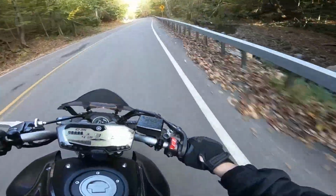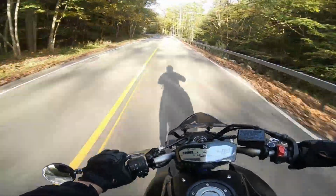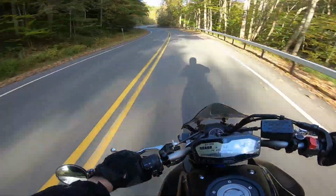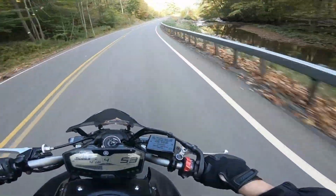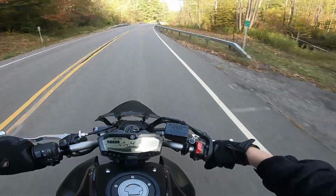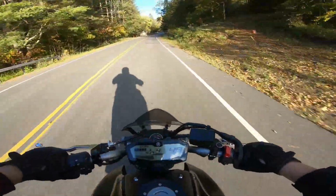My Honda Grom, it doesn't even know what engine braking is. It's like you're not even in gear when you let off the throttle. But this thing, it literally feels like you hit the brake every time you let go of the gas.